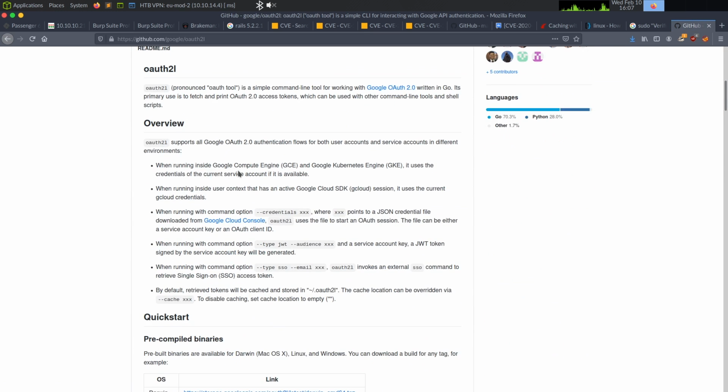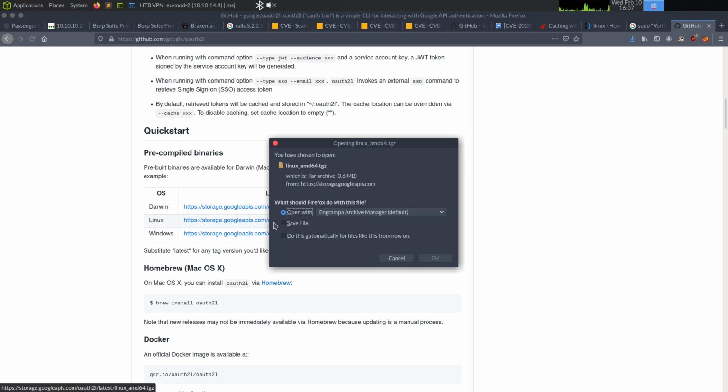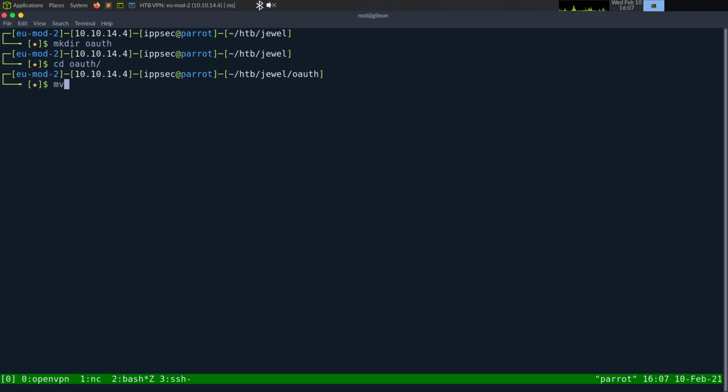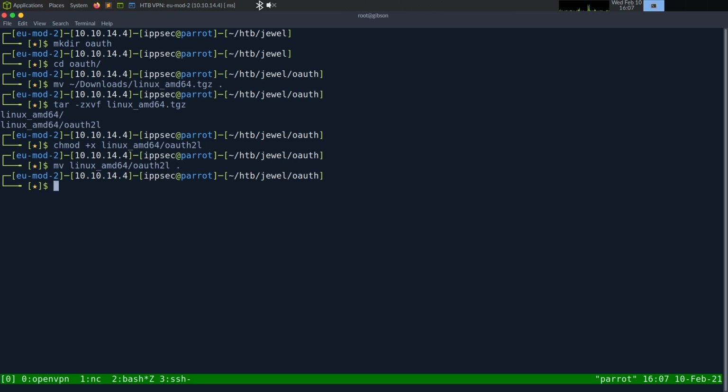If we go here, looks like there are some binaries. So I'm going to try to install this. So save file. Let's make dir OAuth, go into it, and then move. Is it just Linux or something? Downloads Linux AMD. I think that's it. tar -zxvf. OAuth 2L. chmod plus x. Let's move that to a directory.